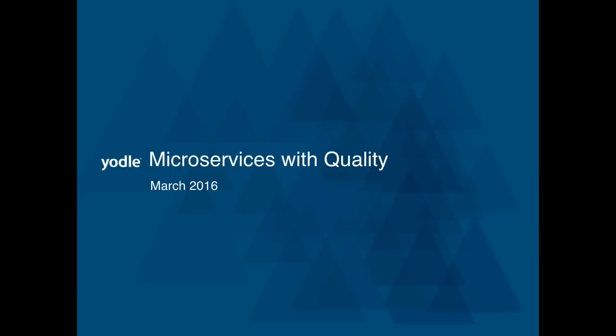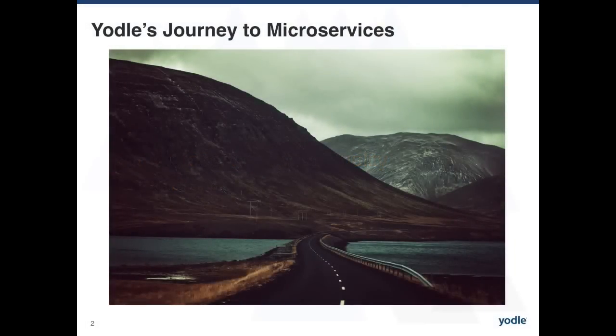And I'm going to talk a lot during this whole presentation about our technology and what we work with here in Yodle. And because I'm a software engineer in test, I'm going to talk about it with quality in mind. So this is going to be in 3 parts. First off, I want to talk about Yodle's journey into microservices. Like I said, I started here at Yodle about 2.5 years ago, and we were nowhere near microservices at that point. And kind of our first steps.